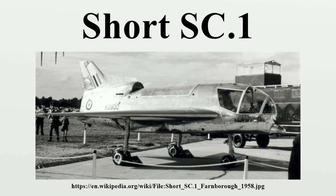Design and development. The SC.1 was designed to meet a Ministry of Supply request for tender for a vertical takeoff research aircraft issued in September 1953. The design was accepted by the Ministry and a contract was placed for 2 aircraft to meet specification R143D dated 15 October 1954. The SC.1 was a single-seat low-wing tailless delta-wing aircraft of approximately 8,000 pounds all-up weight.